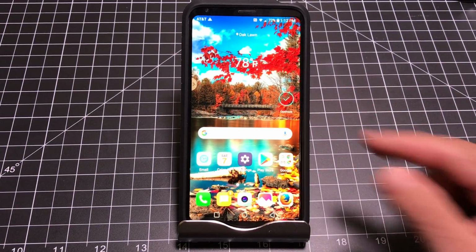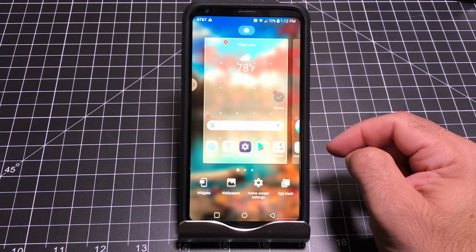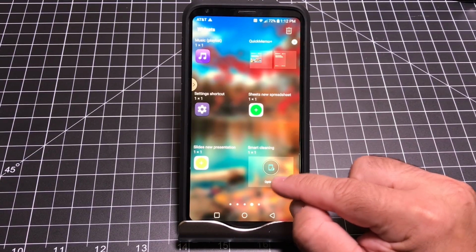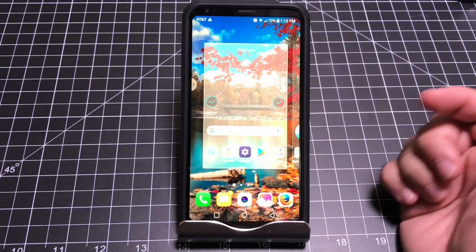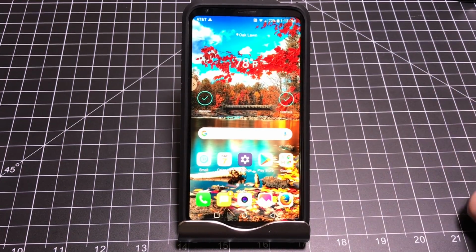How do you get it? Let me show you. So all you have to do is press and hold on the home screen, and then what you're going to do is go into widgets. And as you go into widgets, you'll see smart cleaning. So it's right there. All you'll do is press and hold, drag it where you want it on the screen, and now you have that optimization feature that's going to keep your phone running snappy.